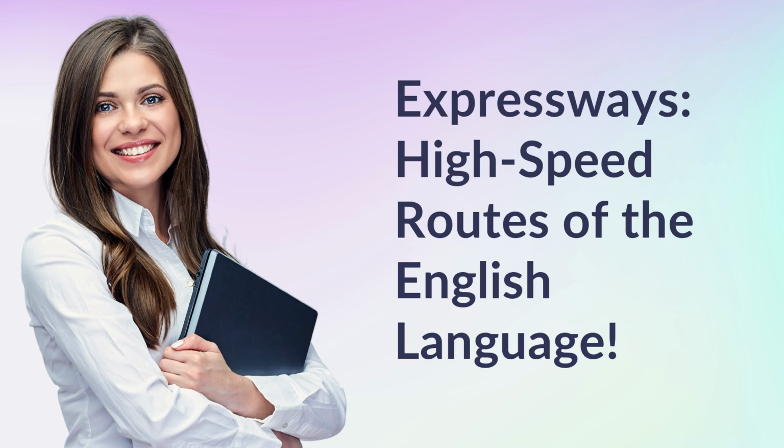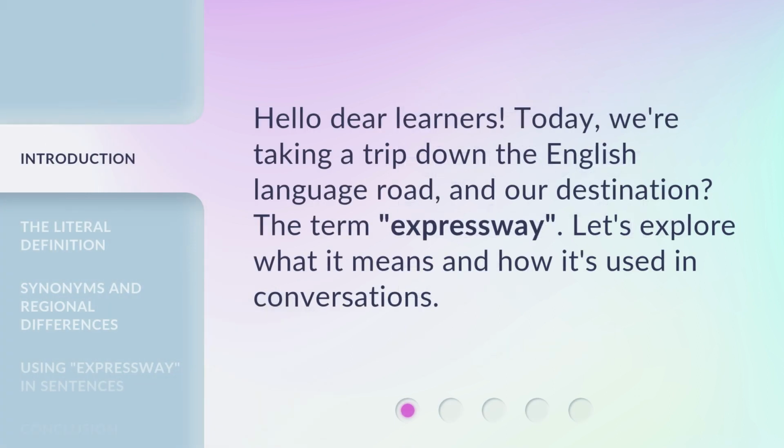Expressways, high-speed routes of the English language. Hello dear learners. Today, we're taking a trip down the English language road, and our destination: the term expressway. Let's explore what it means and how it's used in conversations.